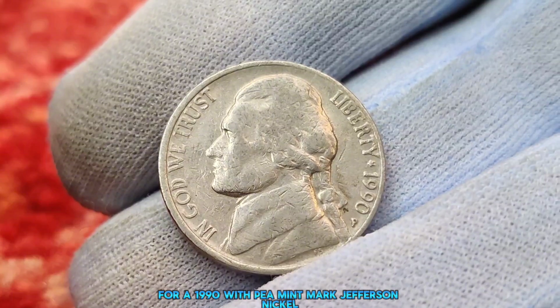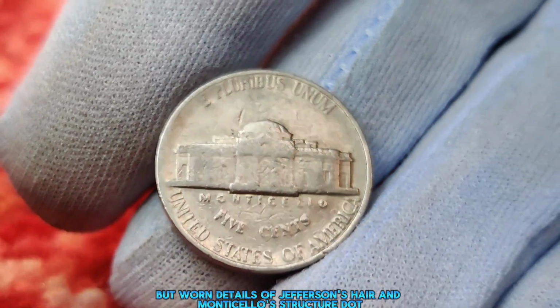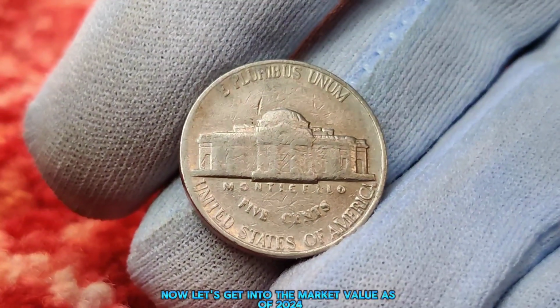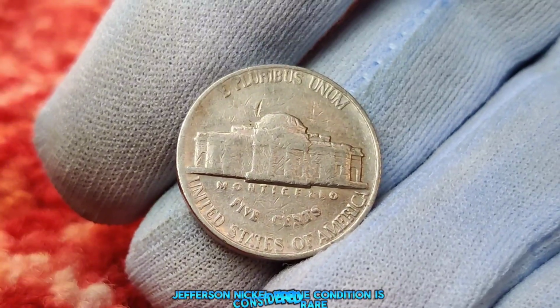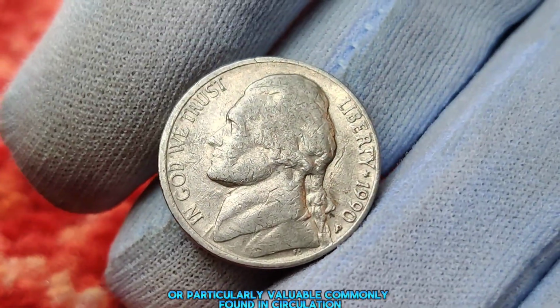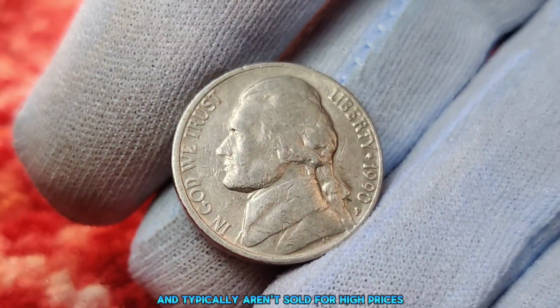For a 1990 with P Mint Mark Jefferson nickel, you'd expect to see visible but worn details of Jefferson's hair and Monticello's structure. Now, let's get into the market value. As of 2024, a 1990 with P Mint Mark Monticello Jefferson nickel in fine condition is considered rare or particularly valuable. Commonly found in circulation, these coins are more accessible to collectors and typically aren't sold for high prices.